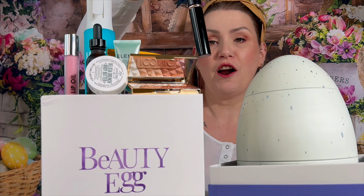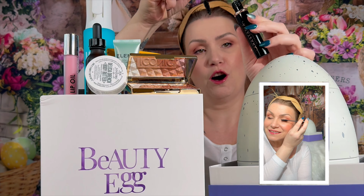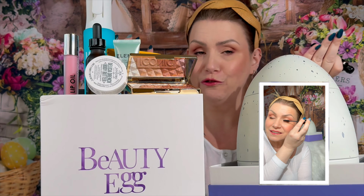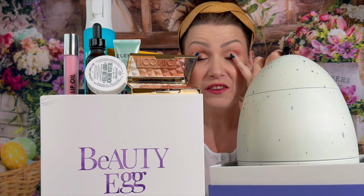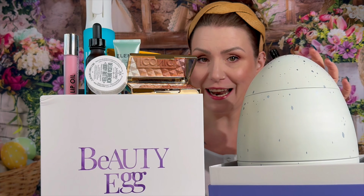Then we got a mascara. This is from Anastasia Beverley Hills. This is Lash Sculpt Mascara. It retails for £27. I've got really short, straight lashes, and I'm not wearing any false lashes today. It's a nice one. It's not thick and clumpy, but I can build a good lash with it.